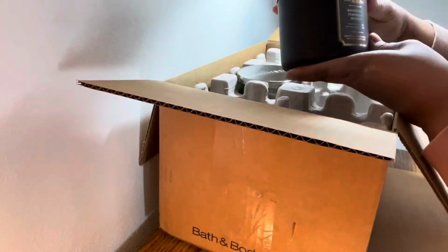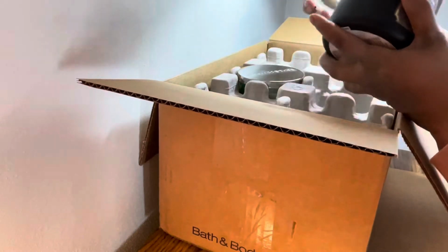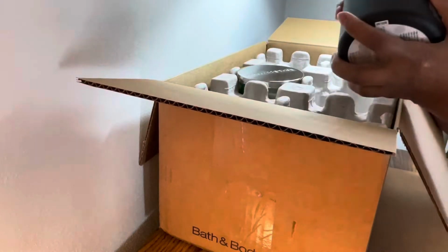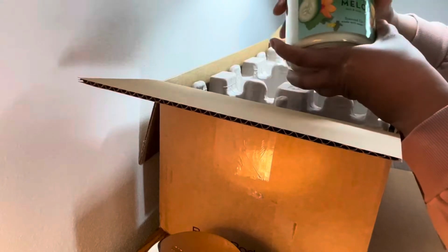Okay, so I got the Mahogany Teakwood Intense. Some of these I'm gonna give away as gifts. I got the Cucumber Melon. Oh, that smells so good. I love cucumber scents.